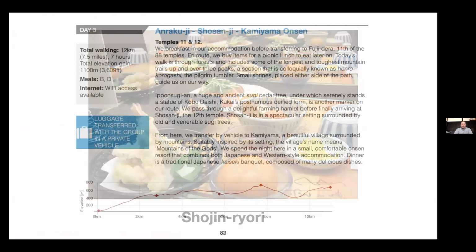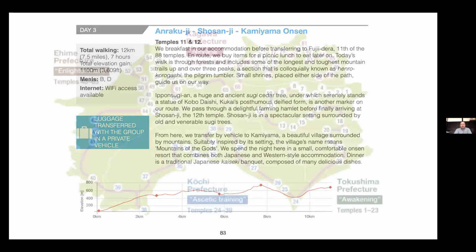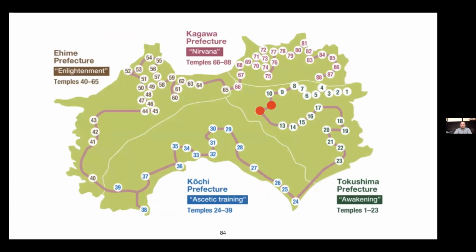And after day two's relatively flat, easygoing itinerary, we begin day 3, which is the start of a very different type of scenery. It's our first venture into the mountainous sections of the pilgrimage. So we begin in the morning with a short transit by our dedicated bus, which joins us from this day. We load our luggage into the bus and then we head to Temple 11, which is situated here, 11 and 12.